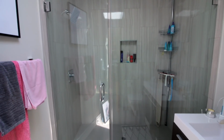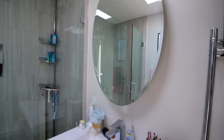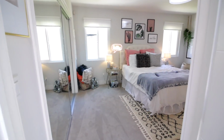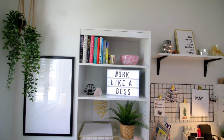And then we have my bathroom. There's not a whole lot to see in here besides another print from DESENIO. I got my towels and, you know, just all my stuff. Check out my vlogs if you want to see more about this stuff. Just got some more prints. And then, yeah, that's what it looks like coming out of my bathroom into my room. I'm so happy with how it looks.